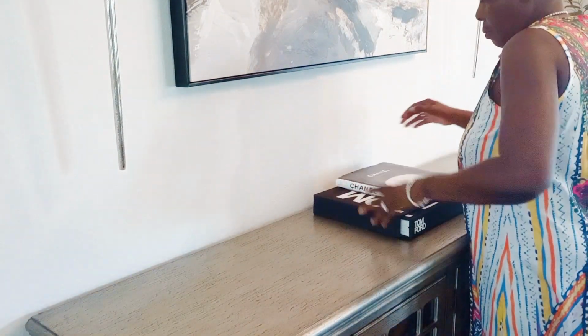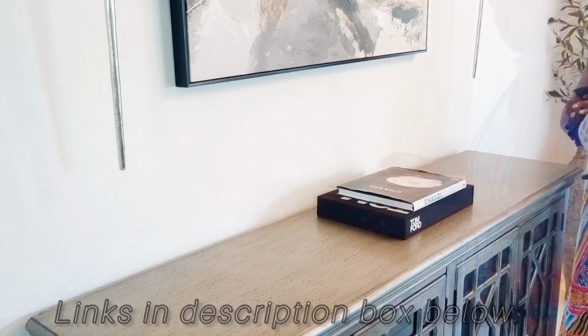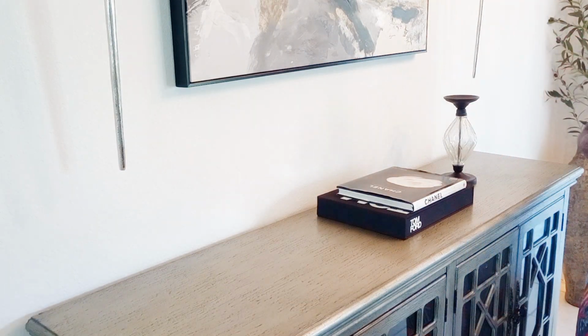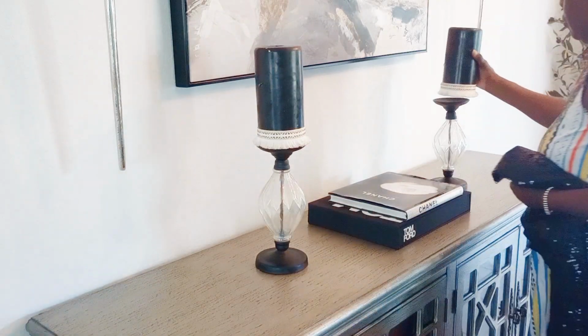After clearing the credenza and giving it a quick cleaning, I came in with some decorative books that I had on hand, purchased from Amazon. Then I came in with some beautiful clearance from Home Goods black candle stands with crystal in the base and some black candles. But it was missing something for me.